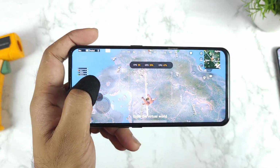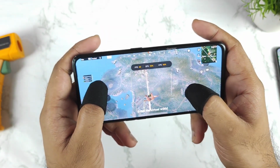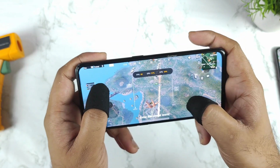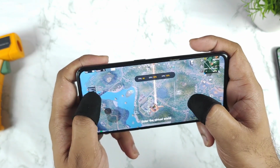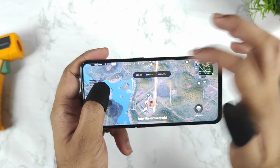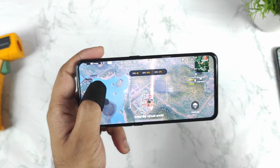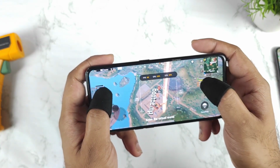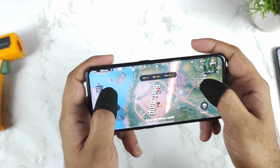So finally, friends, this is the final FPS drop test on the Realme X7 Max device right now. And we should be able to see exactly 60 FPS. I do know the phone plays at 70 FPS, but I just want to try with 60 FPS, to see how consistent it's going to maintain. That's the reason I'm demonstrating this in this video.